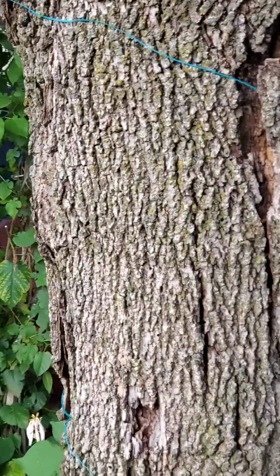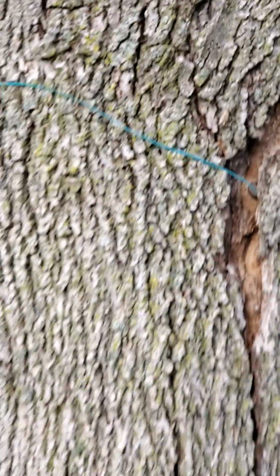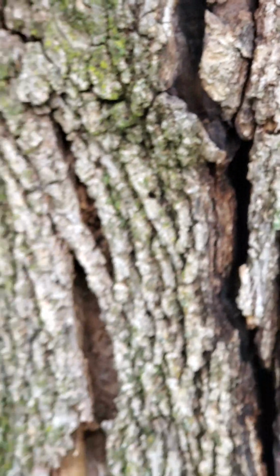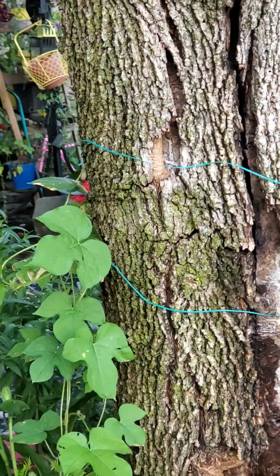But again, because I love this tree, here's some more zigzag. I'm not sure if that's the same one I showed before. I want to try to save the tree. And then also, the other day when I was watering, a whole bunch of carpenter ants. There's a cavity right here. Just my poor tree. And I didn't notice it before, or I would definitely have tried to save it earlier.